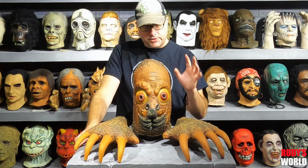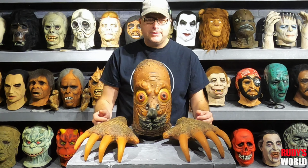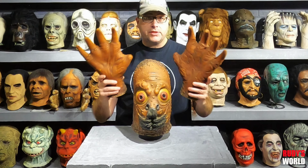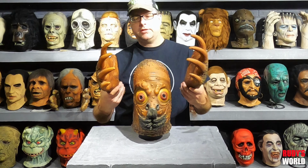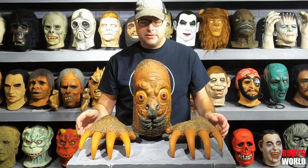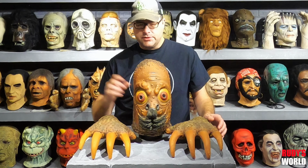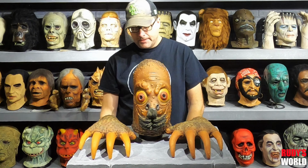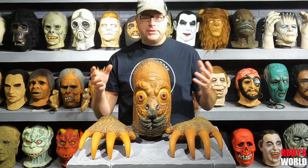But this mask is what a child would have been wearing in like 1973, okay? And these are the crazy hands that you could purchase. One thing about hands and masks, in some cases the hands can be rarer than the mask, because lots of times a kid would say, I want to be a mole man for Halloween, and the parents would buy the mask and say, you already got the mask, you ain't getting those hands, that's too much money, you don't need those. Or people just concentrated on the mask and didn't want the hands. To some collectors out there, the hands are no big deal. They don't care about collecting hands. Some, like me, love collecting the hands.